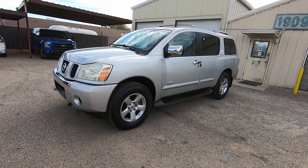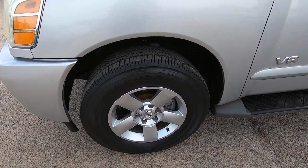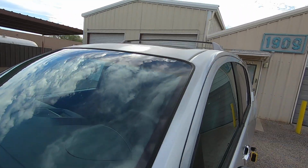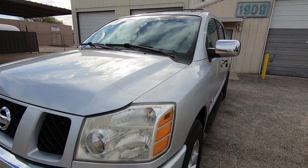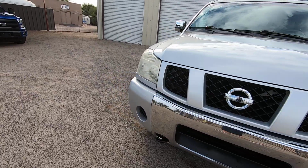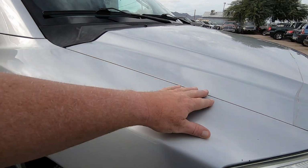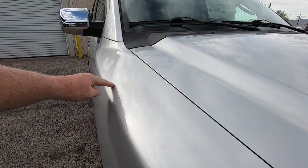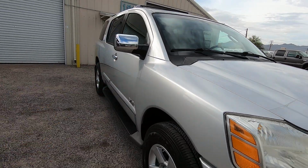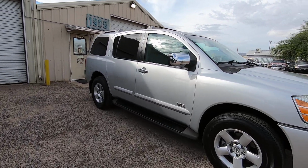I'm going to walk around this thing. I'll point at stuff I see cosmetically. There's a little bit of fading due to sun from the Vegas sun, which we get here in Tucson too. You can see a little bit on the roof there, and I think there was a little bit on the top of the passenger fender. Yeah, it's kind of hard to tell, but a little bit. It's still got clear coat on it, but you can see just a little bit of a fade, right in here. Should that affect anything in the eyes of the next buyer? Probably not, but we don't leave anything out.